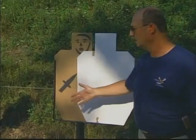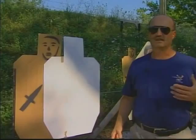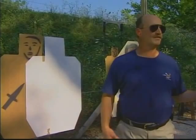So let's take a little look at it. We're going to have Bill do a demonstration, particularly on this target here, where we have typically a hostage taker and what we consider a no-shoot target, or a target we want to strike. This is kind of the worst-case scenario. You find yourself confronted with somebody who has taken one of your loved ones hostage, and they're telling you, drop your gun, give it up, give me what we want, or I'm going to harm her.